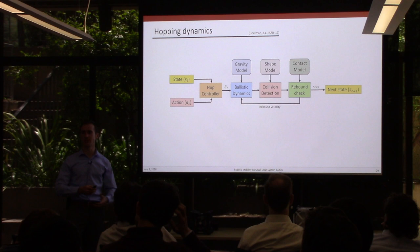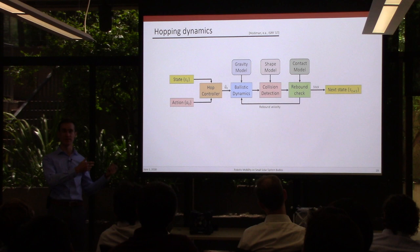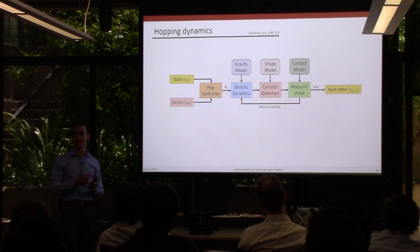For one, the cadence of this entire step, the state to the next state, can be on the order of hours. Hops in microgravity, as you saw how slow those dynamics were in the test bed, imagine that at a 100 meter scale or kilometer scale. So it wouldn't be unheard of to take a hop and it takes a few hours for it to hit the surface.